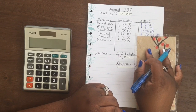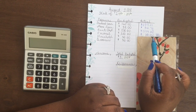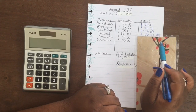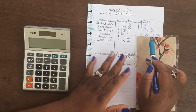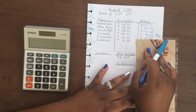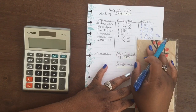So next is personal. We budgeted $100. Tony gave me $50, but I'm not sure if he spent his $50 or not, and he's still at work, so I can't ask him right now. So that is probably unofficial, but right now it's at $50 because I know all of my money is gone. For household, we budgeted $30, and we ended up only spending $28, so we had $2 left over.